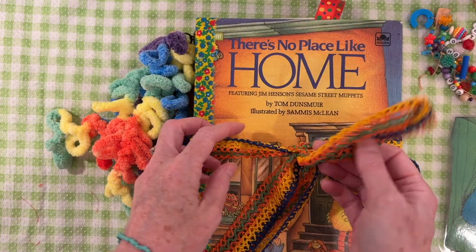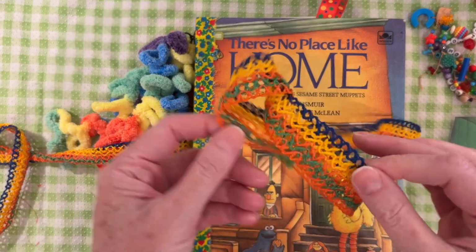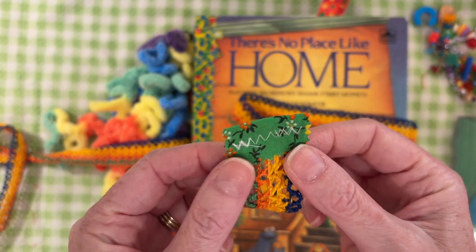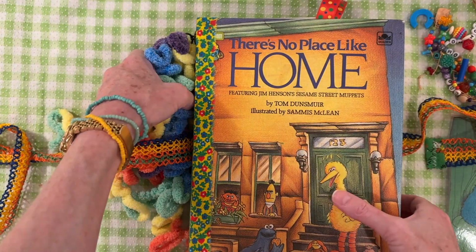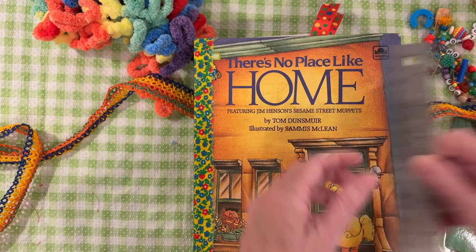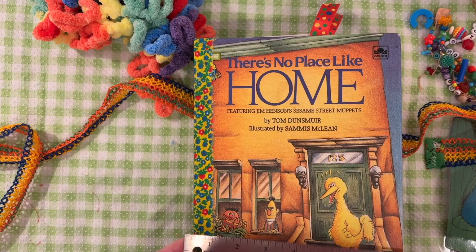And it's tied with vintage trim that I found at my reuse store. When you cut this kind of trim, it starts to unravel. So I sewed a little piece of fabric in a sort of belt style to make it secure. This one measures the same. It's roughly 10.5 by 7 3/4.